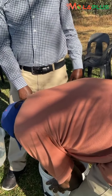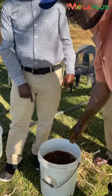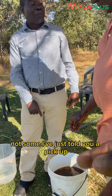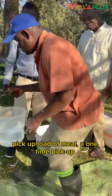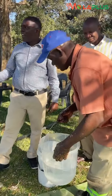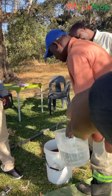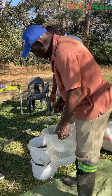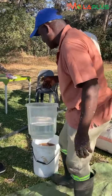The 20 liters here. How do we measure this? Add some more water. I've just told you, a pickup load of meal, a one-time pickup. It's supposed to have 20 liters. Looks like it's a 30 liter. Is it 25? No, almost, that's 20. Okay, so this is okay already. This is almost 20.